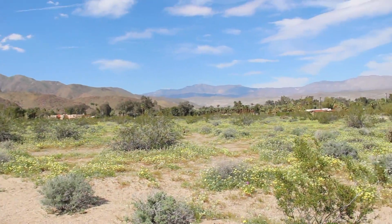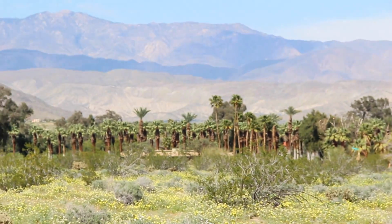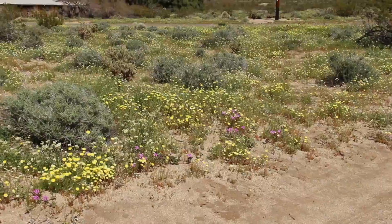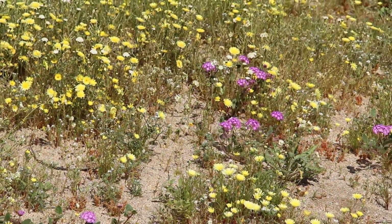What happened? It was like a breeze like 2 miles away. Yeah, there was. I don't know what happened. Oh, that's a cool shot. Look at that. You got all those palm trees with the mountain ranges in the background? Yeah, I got that too. With the flowers in the front. And I can fiddle with the polarizer to make it even clearer.